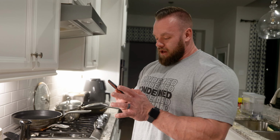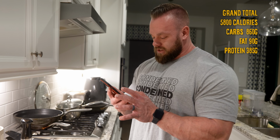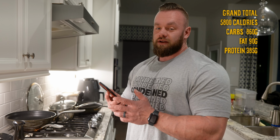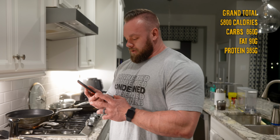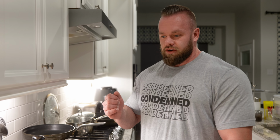It's about 5,800 calories, 860 grams of carbs, plus my intra shake, which I kinda didn't finish because I threw up, would normally be 900 grams of carbs today. 90 grams of fat and about 385 grams of protein, just shy of 400. So that's what my days look like right now. That's a little bit pulled back from where it was. I was a little bit higher, more like 6,500 calories. We pulled it back just a little bit.